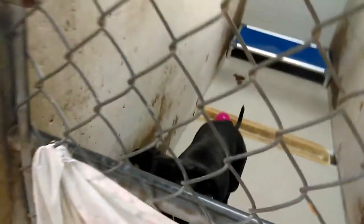That's 5 plus 5. Male. And Rufus, let's see. Rufus has the animal number of A566403. I'm gonna give Rufus a treat for not barking at me. Good boy, Rufus. Yeah. He's got the shade because he gets pretty distracted, so.